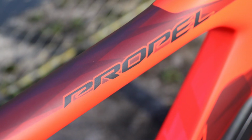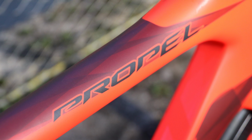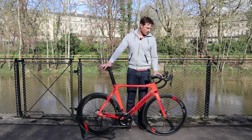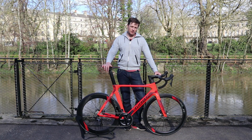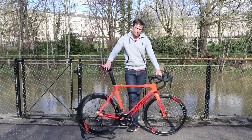What Giant have ended up with here is a bike with new frame profiles, integrated disc brake design, a new Aero handlebar and stem system. They've also got internal cable routing pretty much throughout, and an Aero wheel set which is all Giant's own.